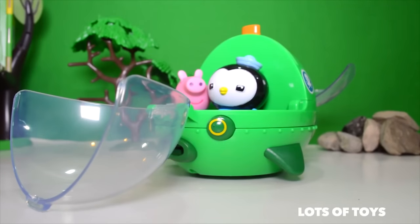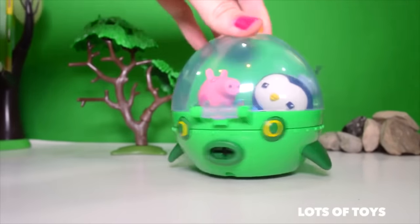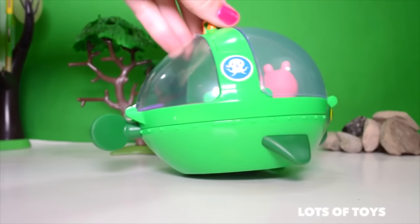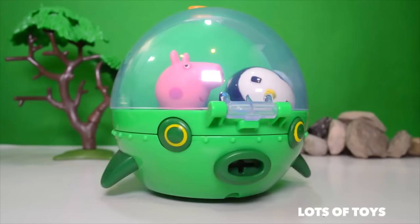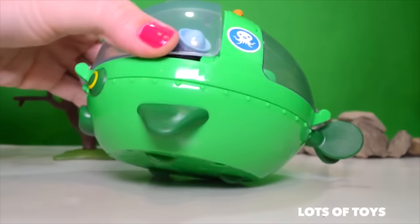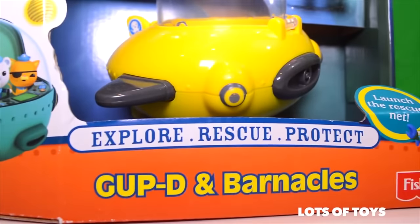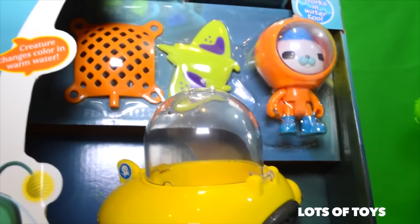So you can actually fit two figurines in the front cabin. And look at this, the net fits so neatly inside the Guppy. The fish that are inside are called the guppies. And you know what? This vehicle automatically releases the guppies in the water. I'm also going to show you the Gup-D and Captain Barnacles. He's included. And this is super fun. The creature changes color in warm water.